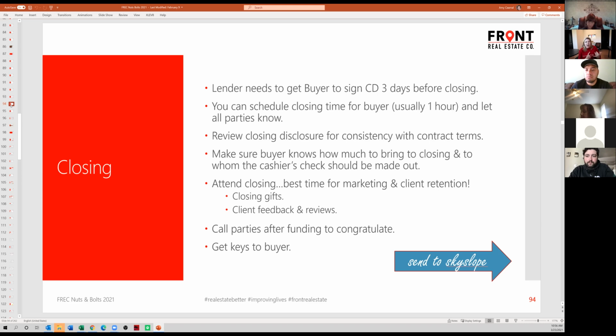Make sure the buyer knows how much to bring to closing and if they're going to have it in a wire or a cashier's check. And then I do try to attend closing. That is really where you get some warm fuzzy on it.